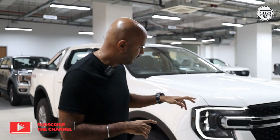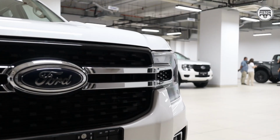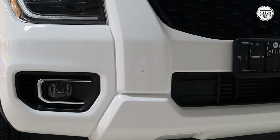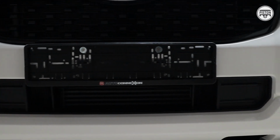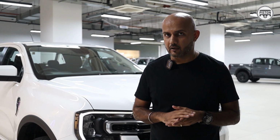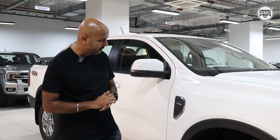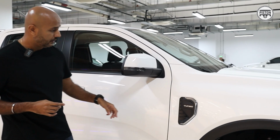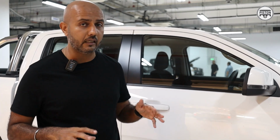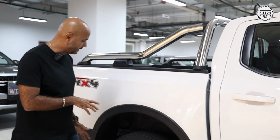Let's start with the design. So obviously still that C-clamp headlights, a lot of chrome, but it loses out on all the sensors that you get around the car. However, it uses a rear view camera to make parking a lot easier. Around the side, you get 17-inch wheels. Again, a lot of chrome. Of course, you lose out on blind spot monitor as well as the 360-degree camera, which even the XLT Plus does not have. And then you come towards the back.